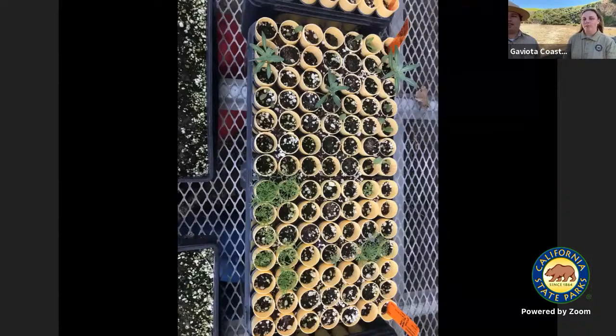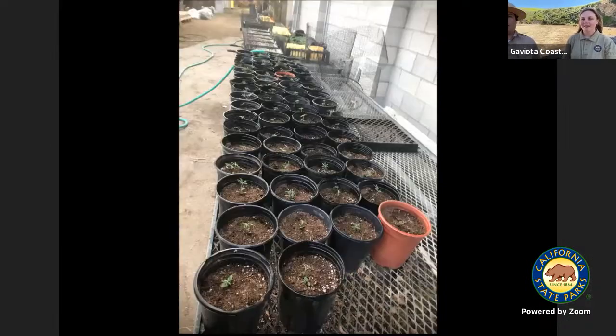We call these plugs. They're very small, kind of long pots. You're able to do a lot of them at one time. And eventually, as these get bigger, we will put them into bigger pots and give them a little more space. And here are some of the bigger pots I was talking about. Sometimes we put them straight from seed into here, and sometimes they get transplanted into these. This is about the final size before we take them out and plant them into the field.